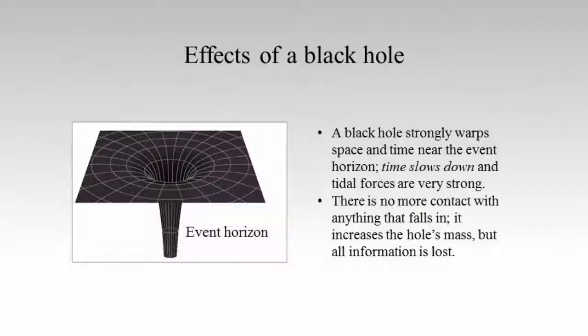So can anything escape from a black hole? Not once it's inside the event horizon. As I mentioned, to do so, you'd have to move faster than the speed of light, which the laws of physics tell us is simply not possible.